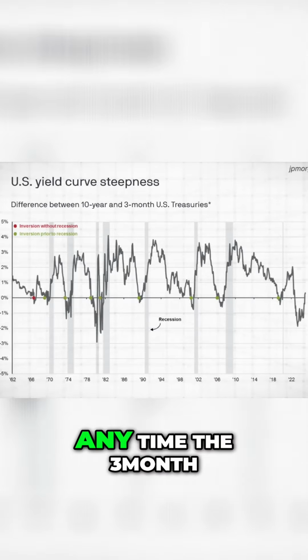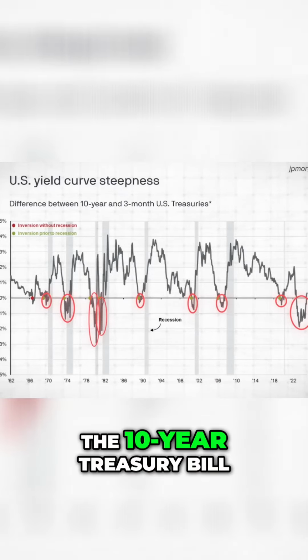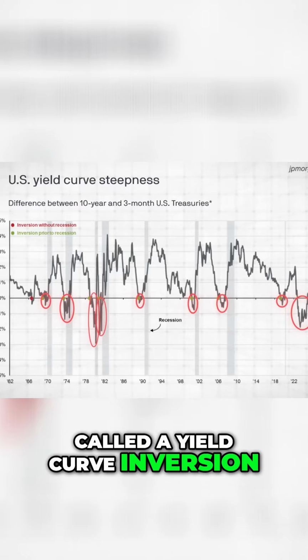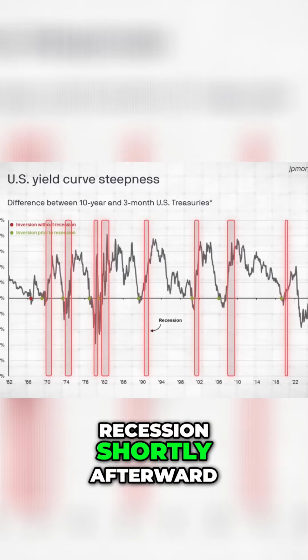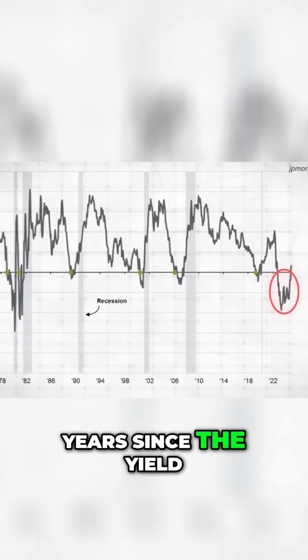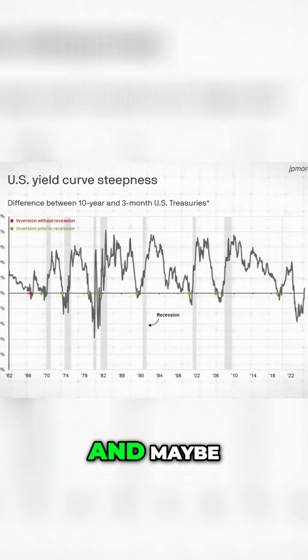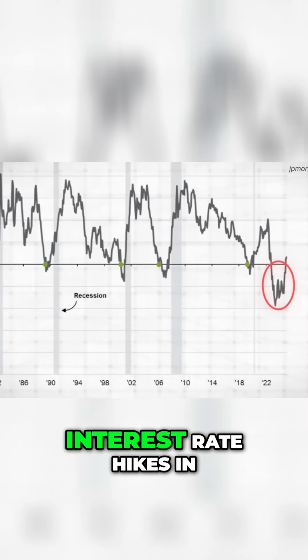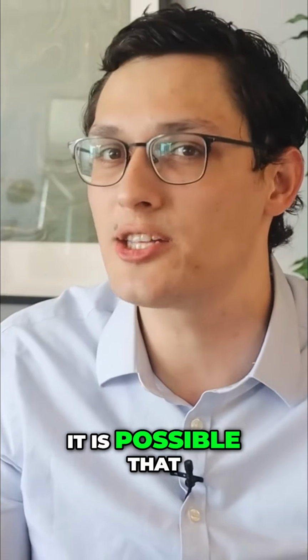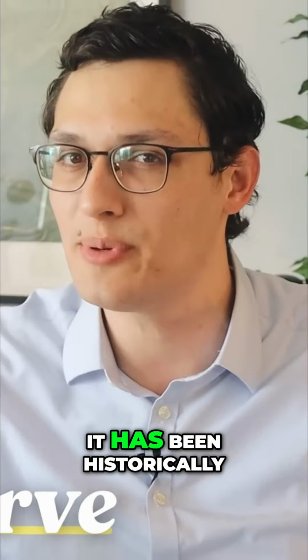So historically, anytime the 3-month Treasury bill has paid a higher rate than the 10-year Treasury bill, called a yield curve inversion, we have seen a recession shortly afterward. But today, it's been nearly 3 years since the yield curve inverted, the longest inversion in modern history. And maybe, given the Fed's aggressive interest rate hikes in recent years, it is possible that this indicator alone won't be as predictable as it has been historically.